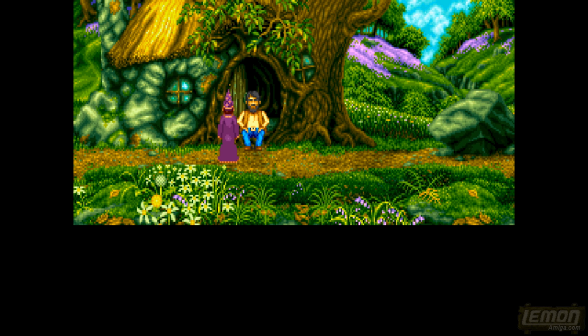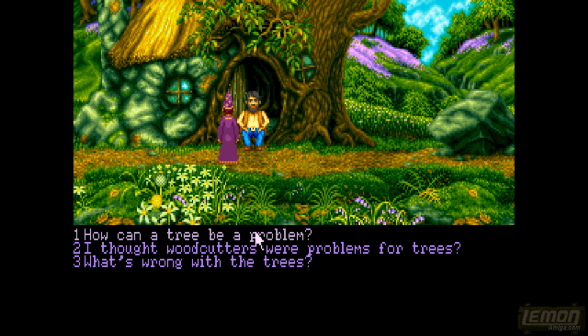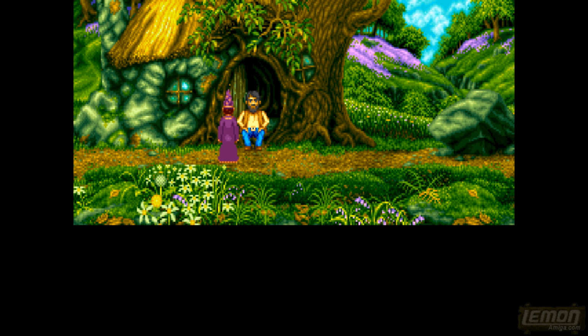Trees. Trees? You can see in this gorgeous scenery we get a lot of useless exposition. This guy needs an axe to chop down trees, so as long as we keep our eyes peeled for a magic axe we can get out of here and stop all this boring conversation.